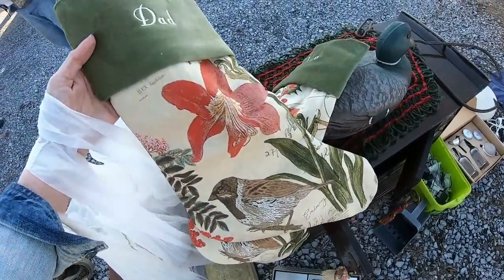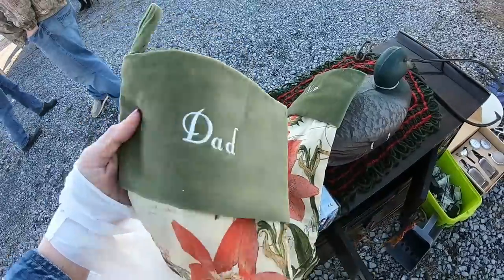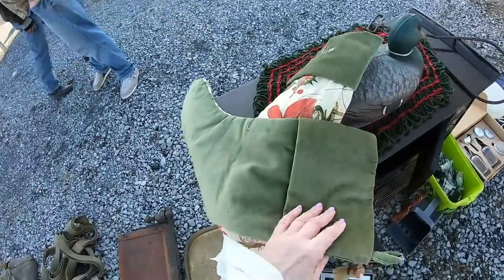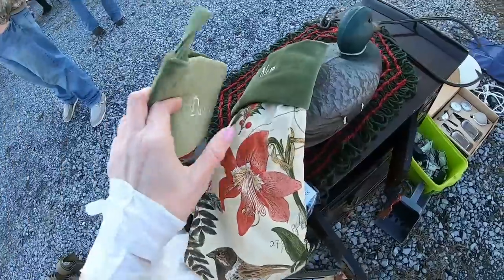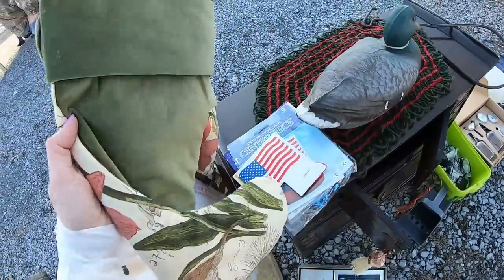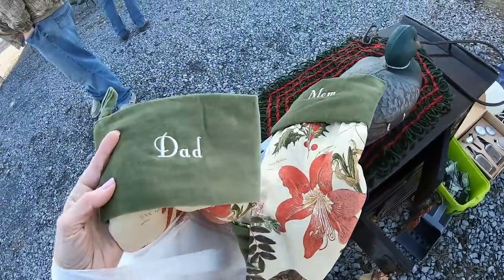Okay, right away I recognize this print as Pottery Barn. Look at that, gorgeous, with a bird on it, embroidered. Dad and Mom, loving those. Green velvet on the back. I don't know what year this is from, but these are great. $2 for the pair. I'm gonna go ahead and scoop those up.